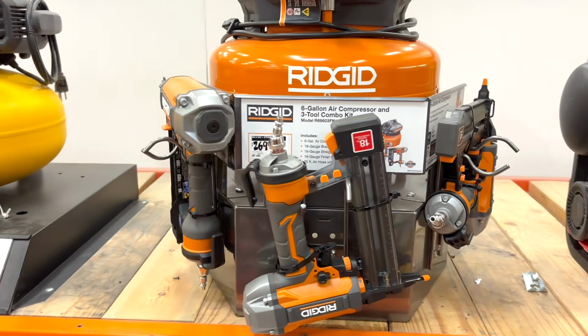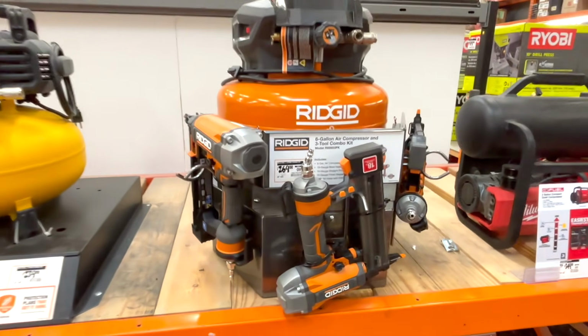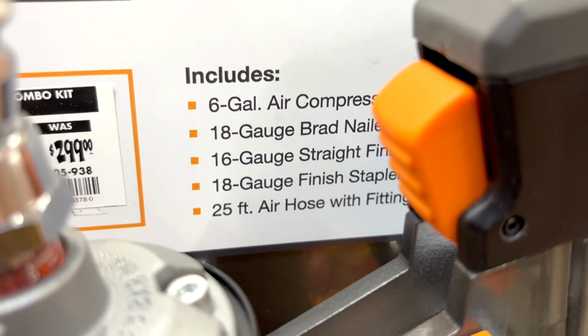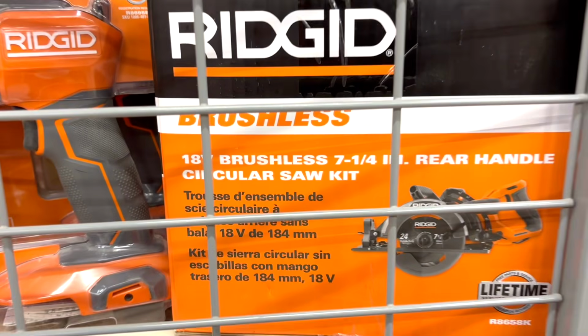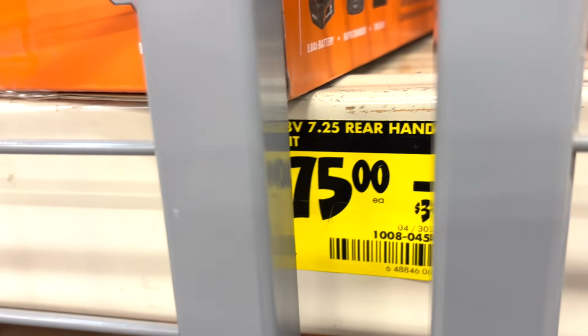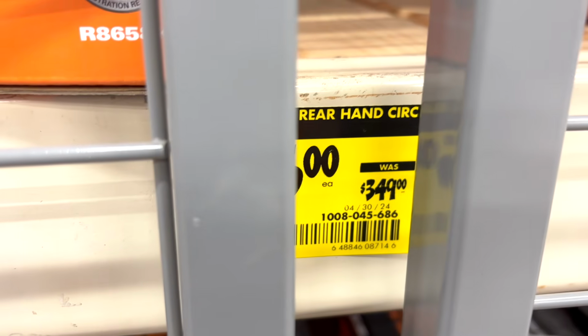And there's a quick look of it on display. So with that one, you'll get the 18-gauge brad nailer, the 16-gauge straight finish nailer, and the 18-gauge finish stapler. All right, so another Rigid deal here. This is kind of hard to get a good look at, but this was a 7.25-inch rear handle circular saw kit. It's kind of hard to get a view of the price here, but $175, was $349. So heck of a deal on that.